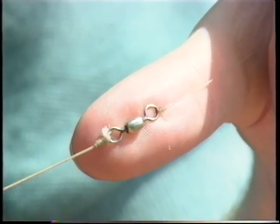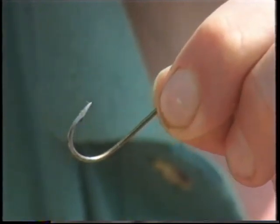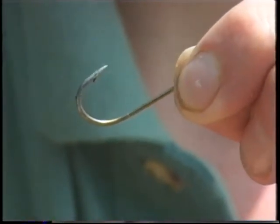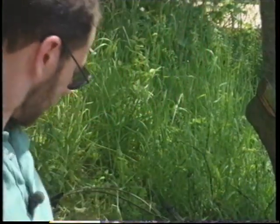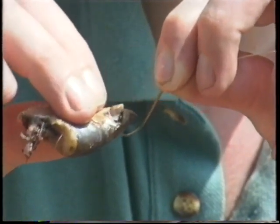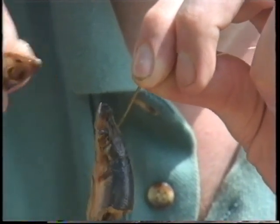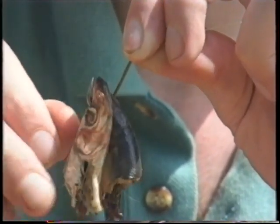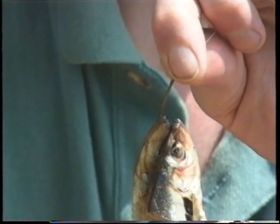That's it. Now, the hook I like to use for the bait I'm using, which is sprat, is a Partridge Z2 with a very wide gape on it. Needs a bit of sharpening, which is nice. And we'll just hang the bait onto the hook through the eyes. Straight through the eye sockets, out the other side. Two of those. There's a nice bait, easily hanging, plenty of hook there. And the catfish can't resist that.